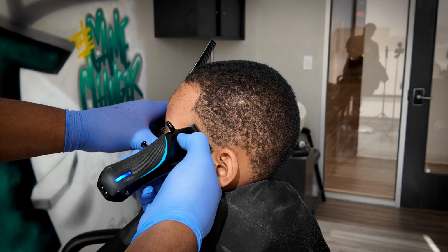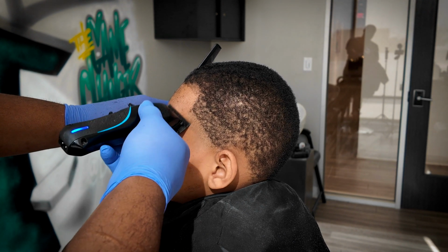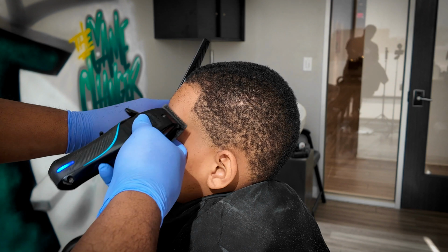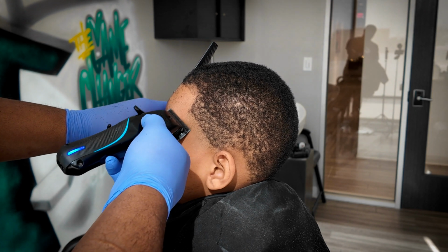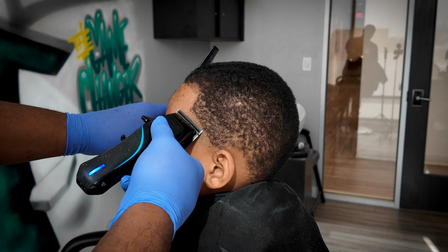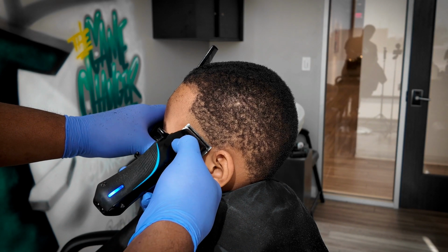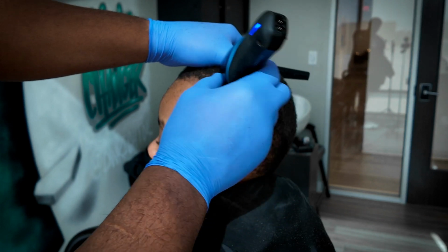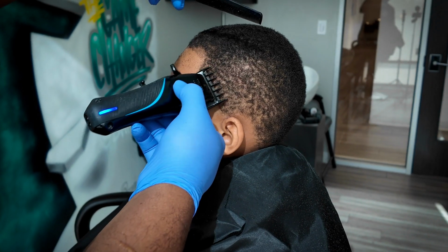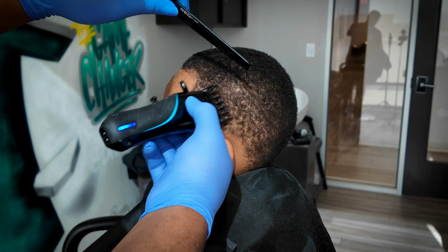I do a two-line method, where if you saw the first line with the gold clipper was the primary line, the second line that I put in was the secondary line. And now I'm taking these clippers and I'm blending that primary line to the primary section. I hope that makes sense. So I'll say it again. Right now what I'm doing is debulking, so I want to tell you about that too.